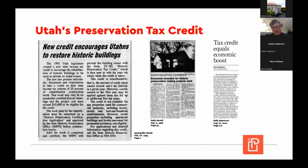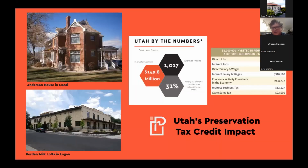Here we have a Herald article from 1994 talking about the birth of the credit, and a Daily Herald article in Provo talking about tax credits rehabbing historic buildings, and another from 2014 talking about the economic benefits of the credit. So, in short, since 1994, we have been saving buildings and reaping economic gains through our existing state tax credit. And here are some of the buildings that have been saved. There again is our friend, the Borden Milk Lofts, Steve's project, which we want to highlight.